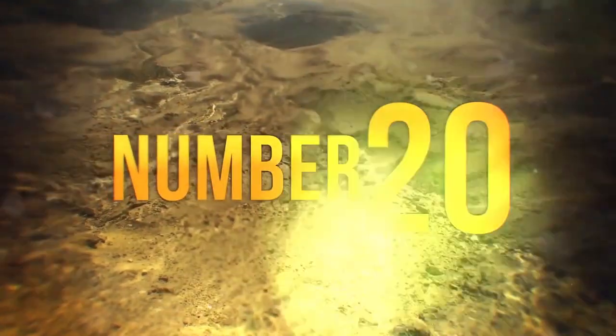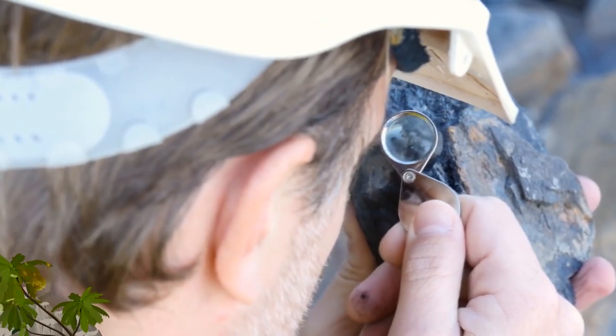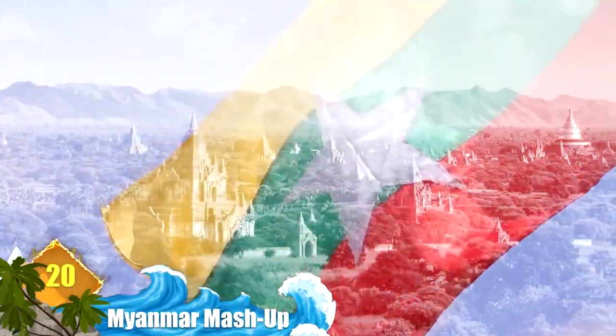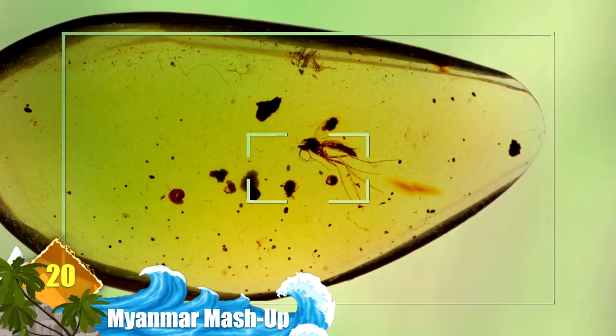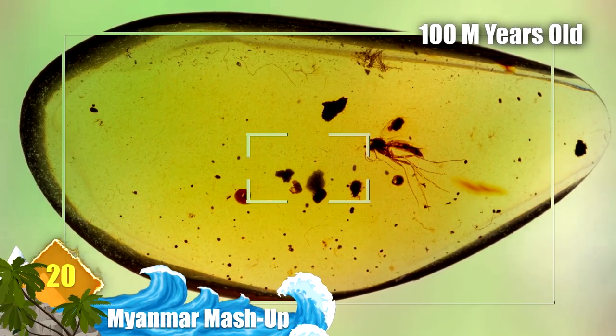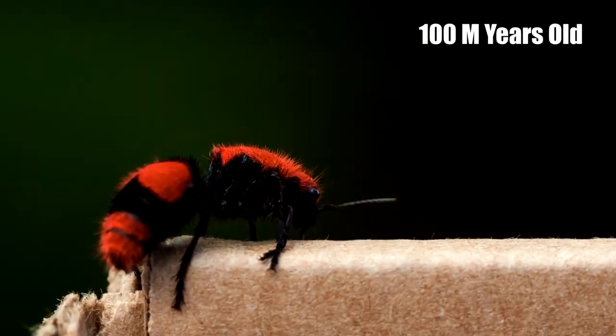Number 20. Myanmar Mashup. A truly bizarre discovery was made at one of the richest deposits of Cretaceous amber in Myanmar. It's considered to be an extinct wingless wasp found inside amber that dates to 100 million years old. The characteristics of several different insects are exhibited by this animal.